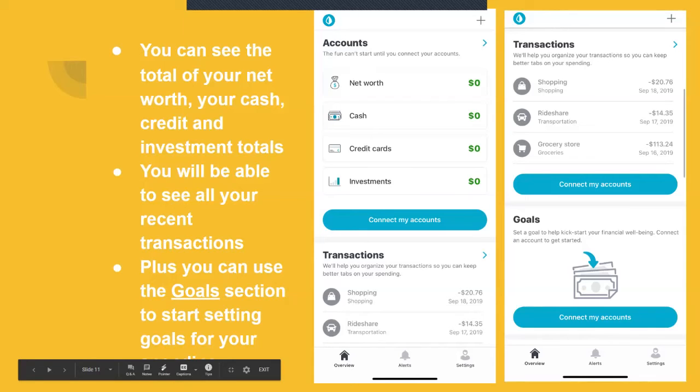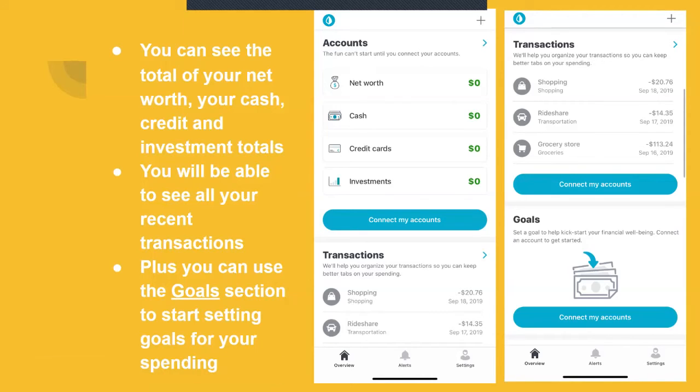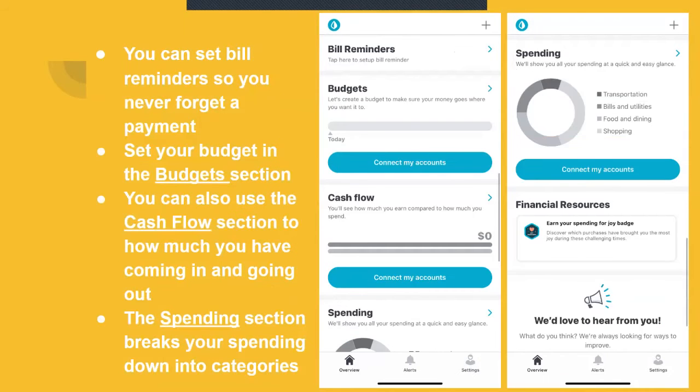Then below your transactions, you'll see your goals. If you connect your accounts, then you'll be able to set goals for yourself, so the app can help you to attain your spending goals. You can set bill reminders so you never forget a payment. You set your budget in the budget section. You can also use the cash flow section to see how much you have coming in and going out.